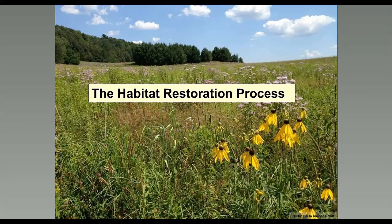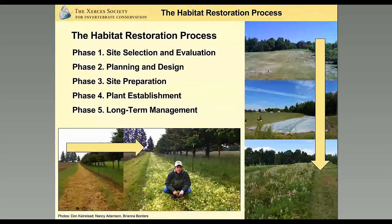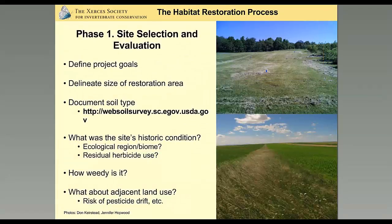All right, sounds good. So let's dig in here to the habitat restoration process. And there are different approaches to restoring native plant habitat for monarchs or for other wildlife. What I'm going to give you here is sort of the Xerces Society's approach, this 5-step or 5-phase process to habitat restoration, which includes site selection and evaluation, planning and design, site preparation, plant establishment, and the long-term management of those restored areas. And I will drill down into each of these phases here in a little bit more detail.